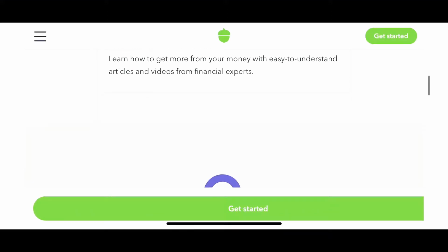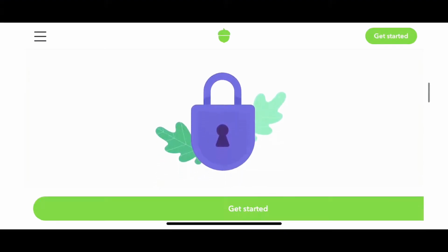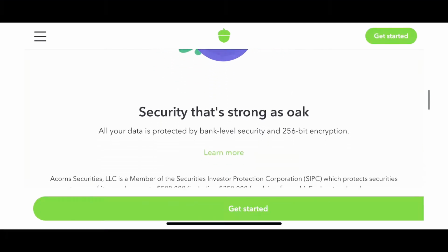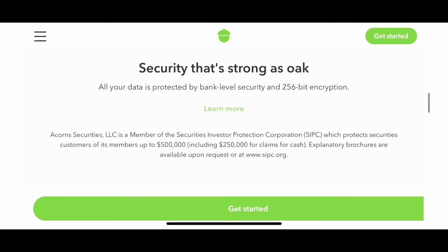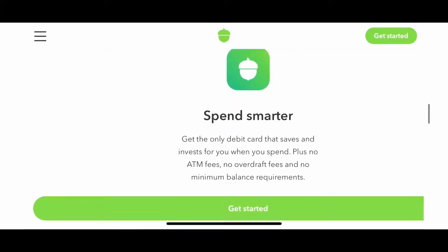So your money that you put in here will come from the dollars that you spend in real life. So if you spend $1 and the product was only 99 cents, the penny will go into Acorns. Security. That's strong as an oak. All your data is protected by bank level security and 256-bit encryption. So they have bank level security on here.